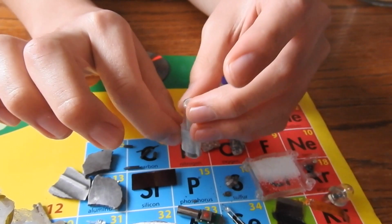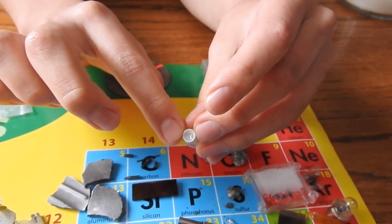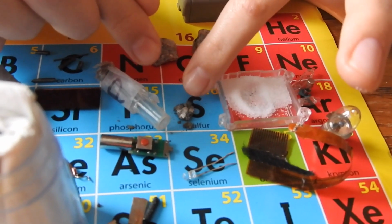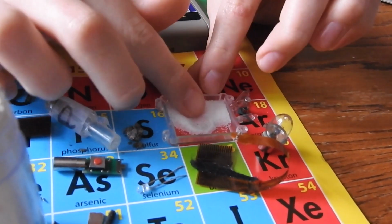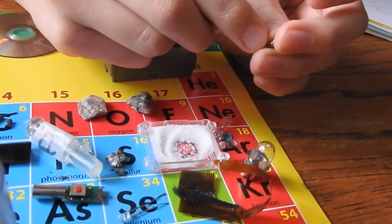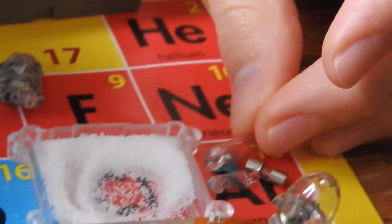Phosphorus is actually a mixture: this white part is phosphorus, potassium, and sulfur. So for sulfur, I have sulfur mixed with lead and a little bit of iron. It's just a little bit magnetic. Okay, next I have chlorine, and it's just table salt that I put in a container. Next I have argon, and it's used inside these little tubes because it's a non-reactive gas.